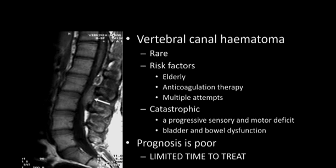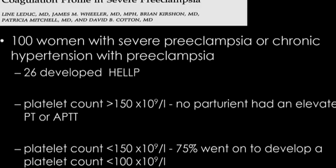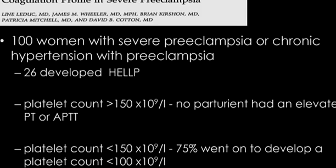There is a limited time to treat. So what stops us doing epidurals sometimes in preeclampsia is the concern about the platelet count. Now this is the very old study that our recommendations are currently based on with regards to platelet levels. They looked at 100 women with severe preeclampsia or chronic hypertension.